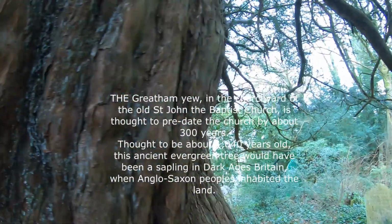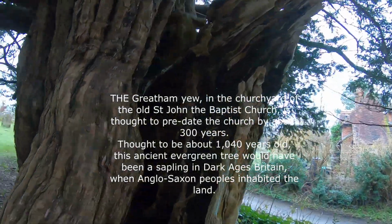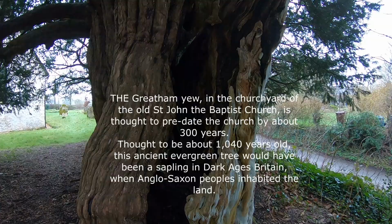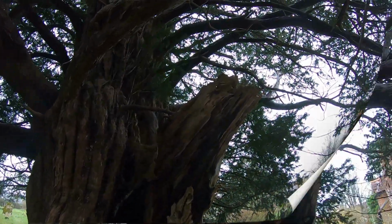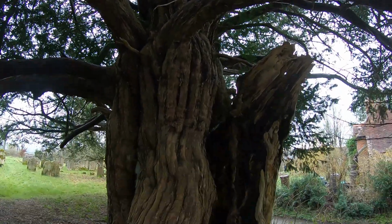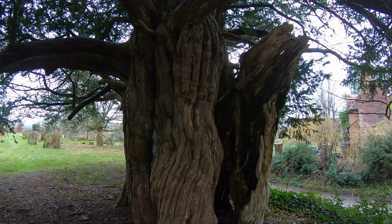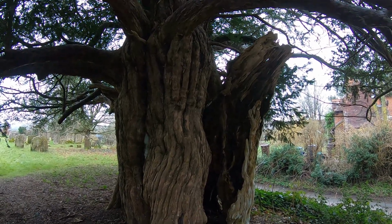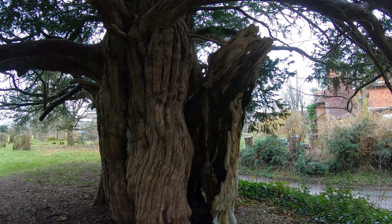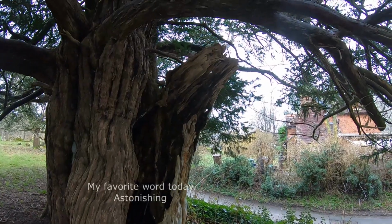Let me just come around this side and show you from this angle. Look at that. Isn't that astonishing? Now I know Steve has, in his research, found out the approximate age of this yew tree, and what was it, Steve? It's 21 foot in girth. Yep. And it's 1,020 years old. Good grief. It's astonishing, isn't it? Absolutely astonishing.